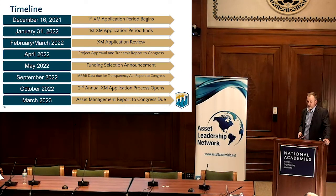So just a quick timeline of where we are right now. So again, the bill passed in November. We were statutorily mandated to have a selection announcement out by May. So they gave us 6 months to do that, to develop pretty much a brand new program, solicit projects and applications for this new aging infrastructure account, and then make an award.